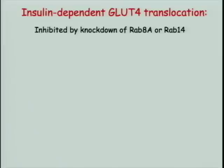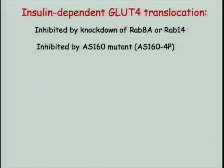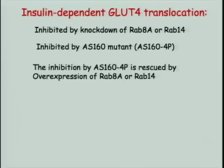So this brings us to just the final question in the presentation that I want to give you, and that is, if RABs 8A and 14 are important, what do we know about them? I think I've shown you already that we inhibit GLUT4 translocation if we knock down RAB8 and 14. I mentioned to you, without the data, that the inhibition by the AS160 mutant is rescued by RABs 8A and 14. So what do we know about them? And we're going to focus on RAB8A so far. That's the only one we've analyzed.